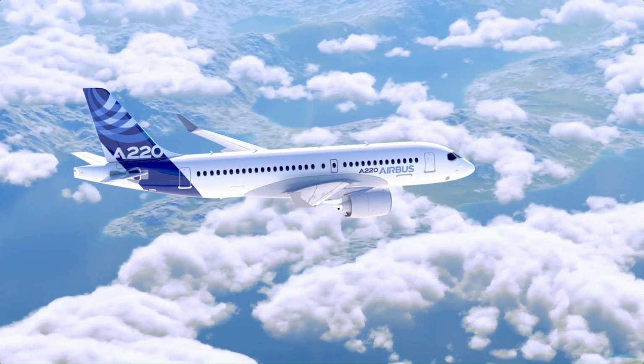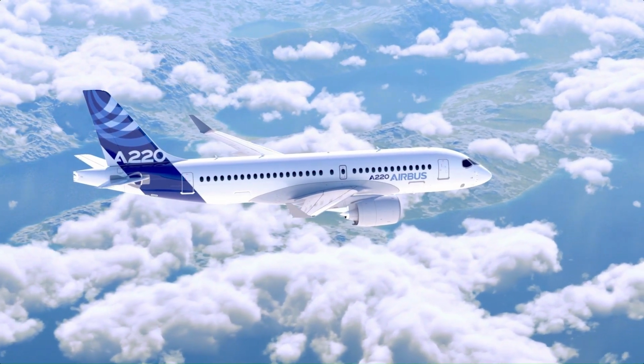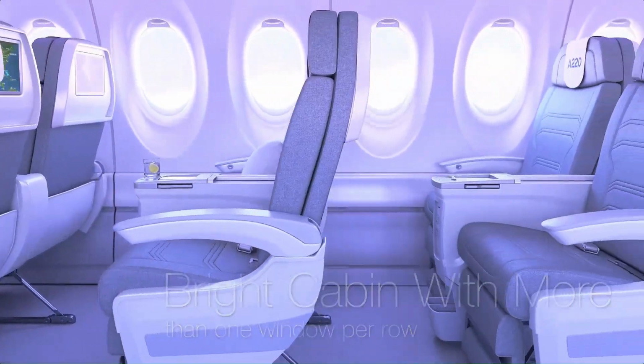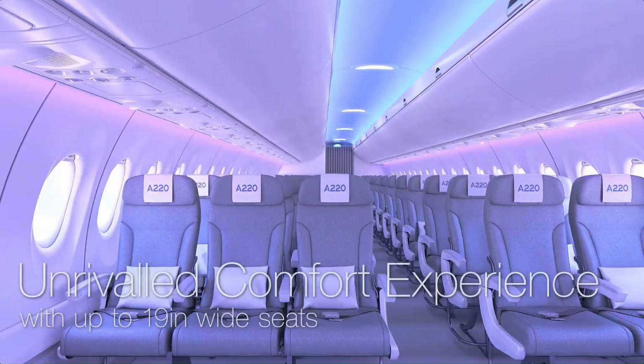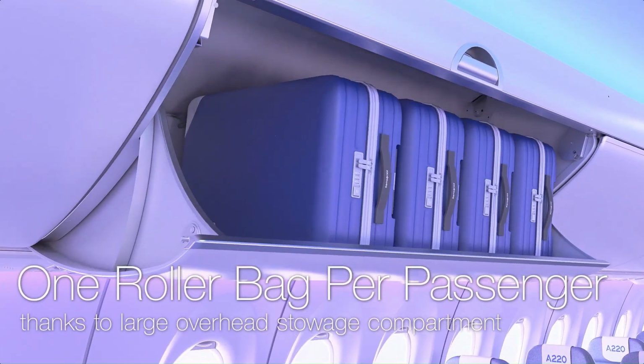The A320 has become the clear favorite of passengers in the 100 to 150 seat aircraft category, with rave reviews for its roomy cabin, large windows and spacious overhead bins, as well as highly capable in-flight entertainment systems and Wi-Fi. From the start, the single-aisle A320 family was designed to feel like a wide-body aircraft.